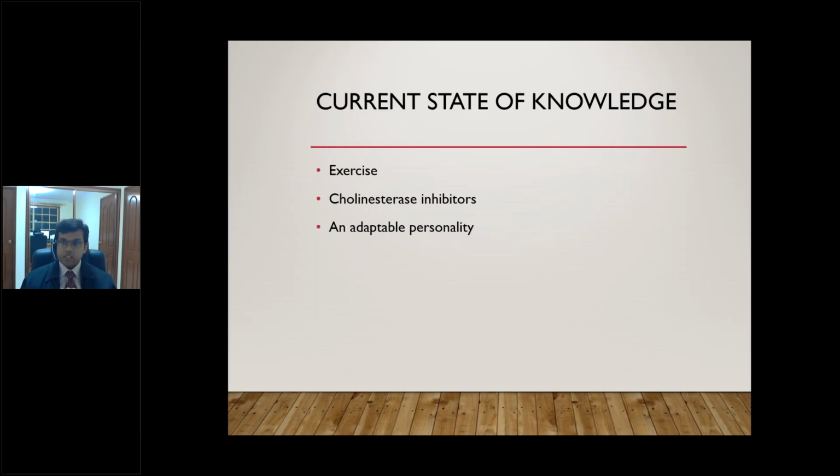The next part is in terms of an adaptable personality, and this is part of the NEO five-factor model of personality theory. A person who is able to respond to changes and take it in their stride tends to do better. There is less stress, there's less physical deterioration, there is less mental deterioration, and there is generally more cognitive protection.